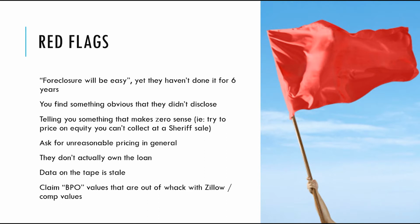Then the other general thing to watch out for is just unreasonable pricing asks. People asking for 100% of UPB or even higher in some cases. There actually are loans that exist in the market that can sell at that price, but they're generally not the kind of loans that we see, and there's definitely not sub $100,000 non-performing type stuff. And then the other thing is you also want to make sure that the person you're dealing with actually owns the loan, right?